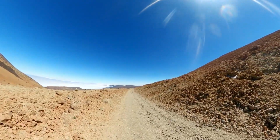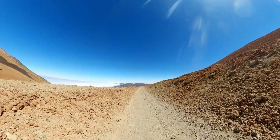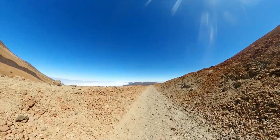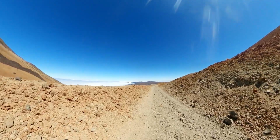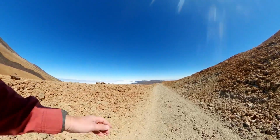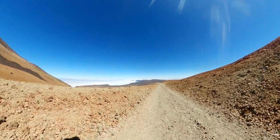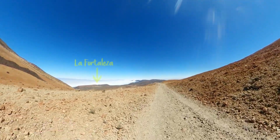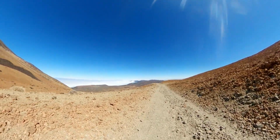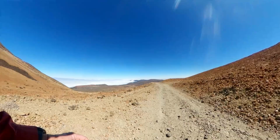Straight ahead we can see the observatory. Over to the left is La Fortaleza, the cliffs of the old crater rim on the north side, and we can also see the bars at Las Cañadas, or Portillo el Alto. So we've got the whole north side of the crater spread out before us, and on the other side of the ridge where the observatory is, drop straight down there, you come to Puerto de la Cruz.